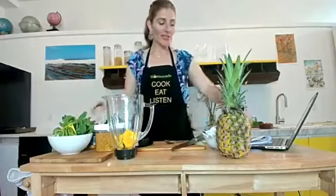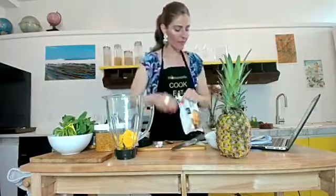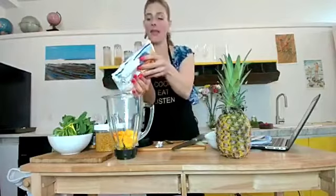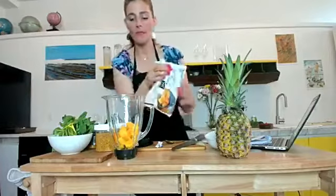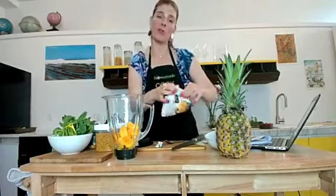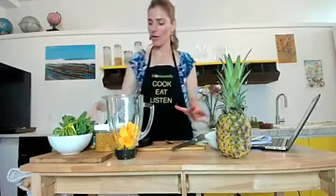And so the cheat trick is buying it pre-frozen. So I'm going to add some mango chunks. Now, mangoes actually help lower bad cholesterol, and they help normalize insulin levels. And who doesn't love mangoes? They taste absolutely amazing. So you can buy it frozen, no harm in that. You do preserve the nutritional benefits when you freeze fruits and vegetables. So for sure, you can go with frozen if that's easier or better for you.